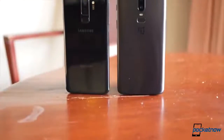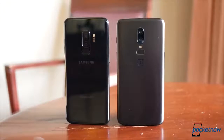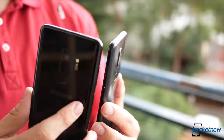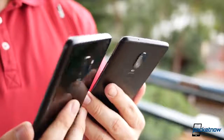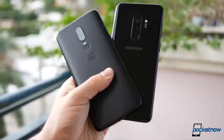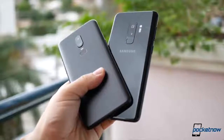To conclude, let's just say that there is a very big reason why this is one of the toughest comparisons of the year. Both devices look great, feel great in the hand, take good enough photos in each case, and both devices have unique benefits that will tilt the scale on either side depending on what you prefer.